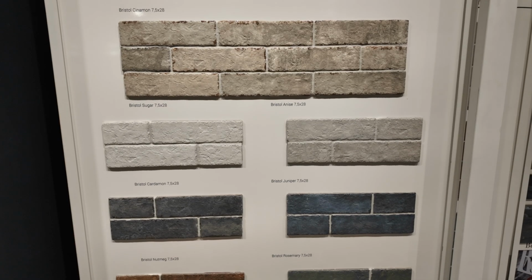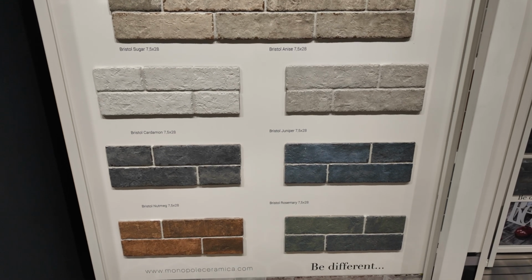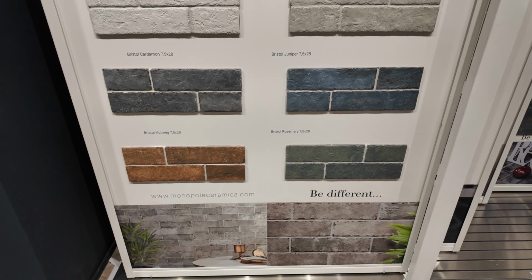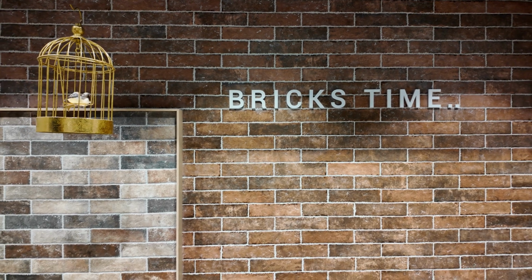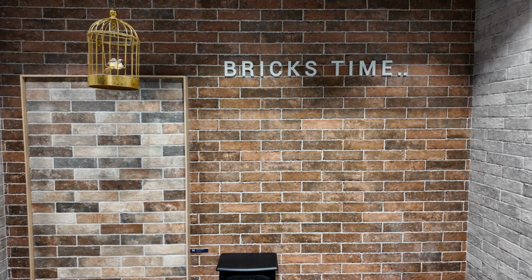7 colors are offered, which have absolutely wonderful names for some spices: cardamom, anise, cinnamon, and nutmeg. Nutmeg looks very naturalistic indeed, so if you want to have a brick house but have a concrete one, you can very easily turn it into a dream house.